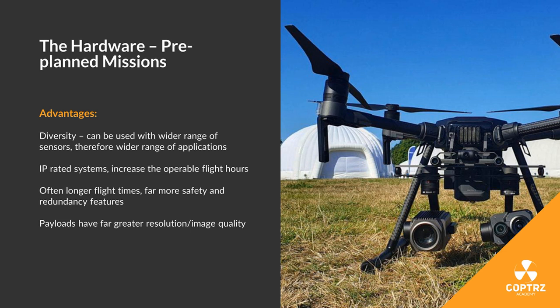And you also get far more safety and redundancy features. So although they're larger, so the impact, if there was an issue, would be greater, especially with the Matrice 300 series now, you've got multiple redundancies internally in terms of the IMUs and the GPS. You've also got a failure system where if one propeller fails, the drone will land on three props, which is a first for a quadcopter. Many more safety and redundancy features, which mean effectively it's not going to fail.